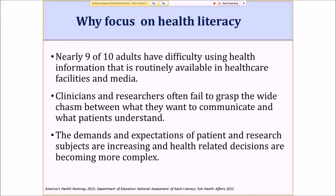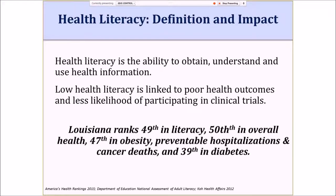The other huge point of this talk is that the demands and expectations of patients and research subjects are increasing, and health-related decisions are becoming more complex. Everybody's got to have insurance now, and that is overwhelming to many people. Research subjects have to understand biobanking and genomics, a little bit about the human gene, and all of that is a sort of brave new world for all of us.